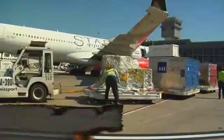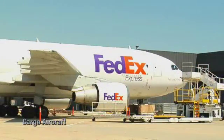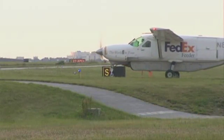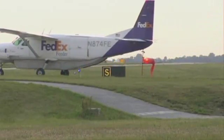Any aircraft can carry cargo. Larger cargo aircraft are predominantly jet-powered. Some older gasoline or turboprop freighters may be encountered. Small single- and twin-engine aircraft, called feeders, are also common.